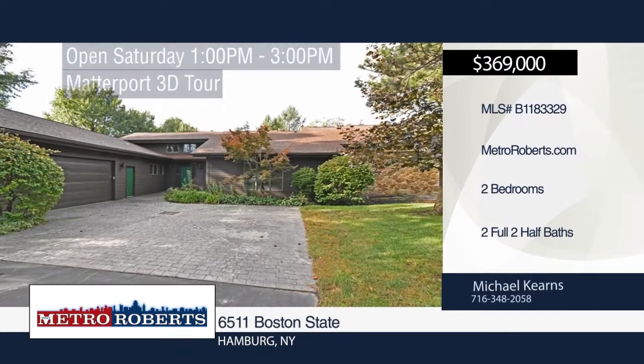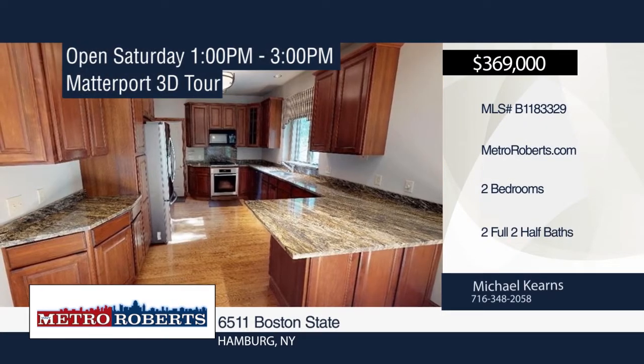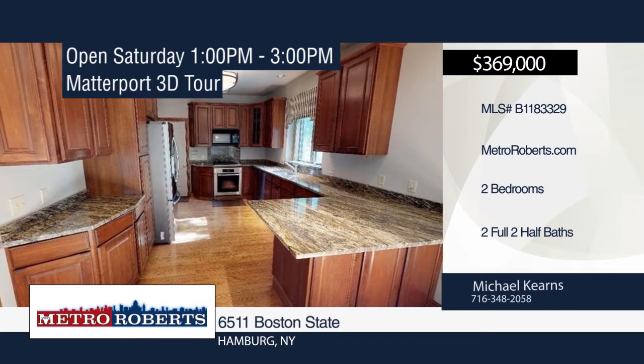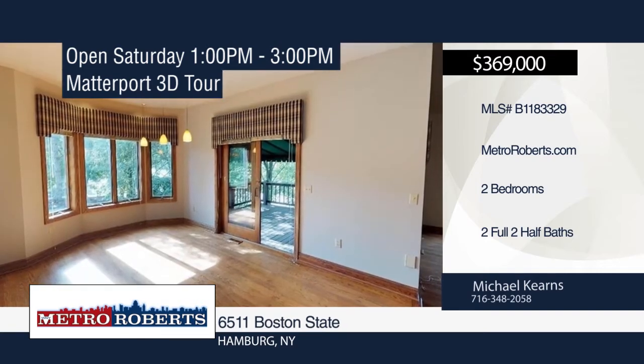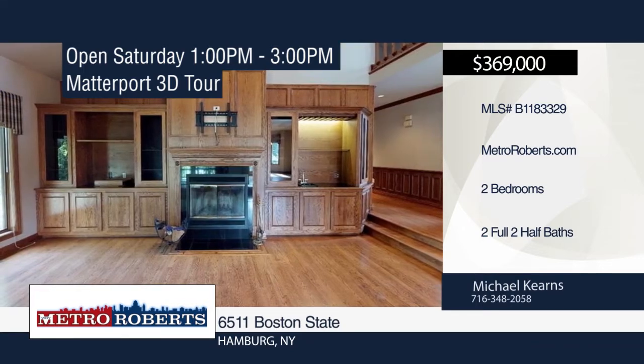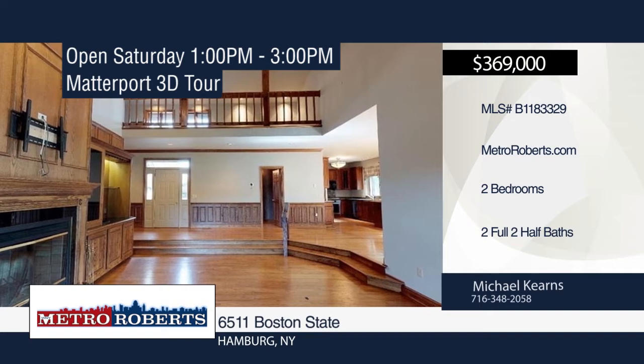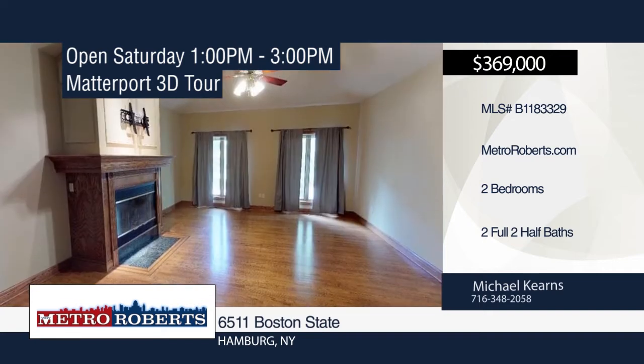Welcome to this fabulous townhouse conveniently located just outside the village. The main level lives like a ranch and features a spacious open floor plan with a gorgeous kitchen that boasts cherry cabinets, granite countertops, and high-end appliances. The wonderful master suite offers a fireplace, glamour bath with a jacuzzi tub, stand-up shower, and walk-in closet. The guest bedroom has its own full bath and walk-in closet.